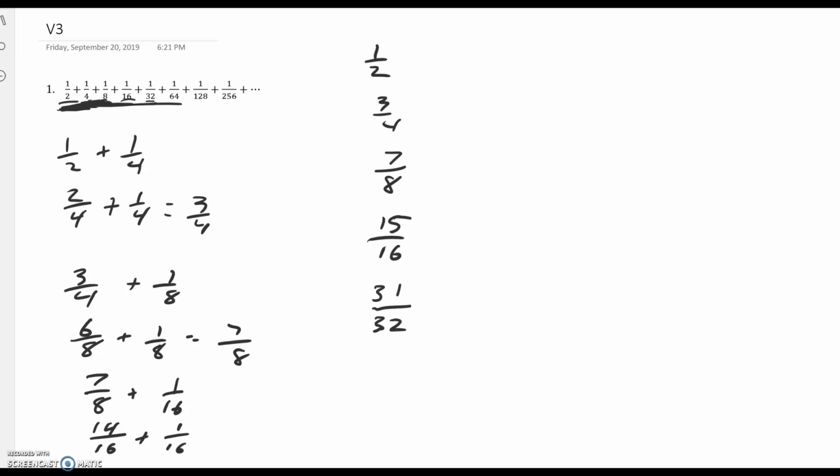And if you grab a calculator and do the division here, this will be 0.5, this will be 0.75, this is 0.875. And so on and so forth, and these numbers are getting closer and closer to 1, but that really doesn't tell us what I want to know. Notice that the bottom number is always 1 bigger than the top number, so these fractions are never going to be as big as 1. The next one will have 64 on the bottom and 63 on top.